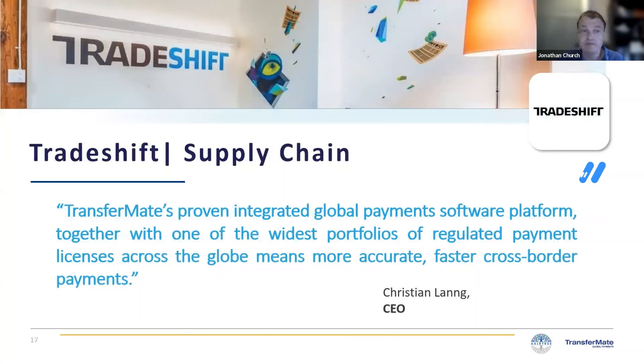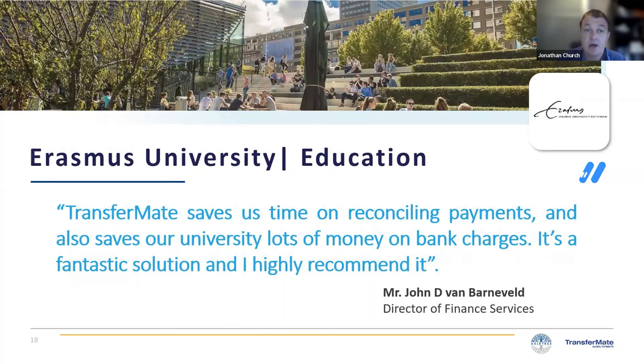TradeShift is a great example of the international range that we have, given the international nature of trade and supply chains, and we're able to help TradeShift make their payments faster and more transparently and at lower cost than before. Erasmus is an example of the educational vertical that we have at Transformate, which is one of our leading ones. Given the nature of international students, it's a very growing and well-established market. We help international students make their payments to their institution easier, cheaper, and faster than they could before. And that helps the institution with getting those funds in time for term starting.